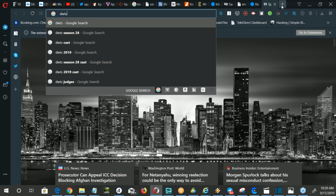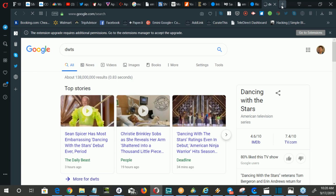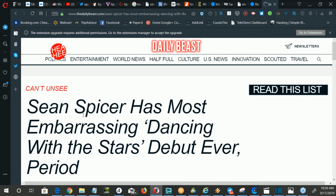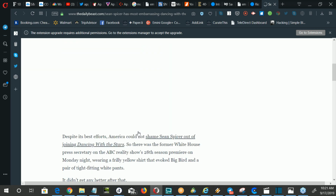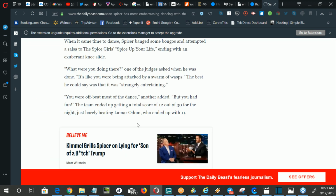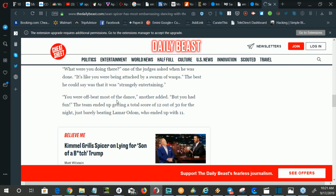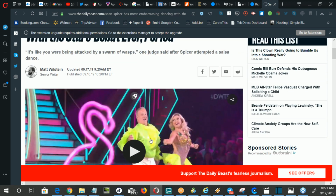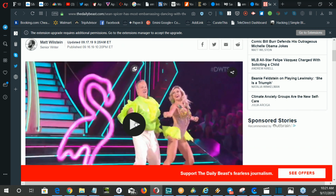Also, Sean Spicer made his debut last night on Dancing with the Stars. My wife really likes that show, and so being a good husband, I watch it with her. They put him in this shirt. It's kind of weird. It reminded me of that shirt from Seinfeld when Jerry had to wear the puffy shirt on whatever talk show that was. Anyway, the man can't dance. I'm sorry. His partner was pretty good.